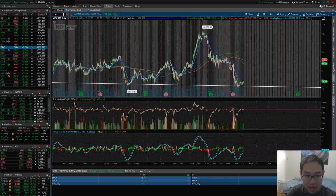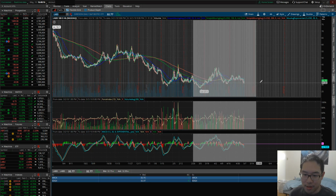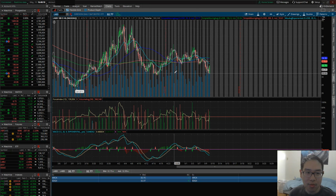Okay, LABD, I think you guys were talking about this one. So LABD, which is the inverse of LABU, has had a support around $30.70. Okay? Look how we're bouncing off the support again. The one thing I want to be a little careful on this one is LABU. It doesn't always happen, but as markets push higher, LABU has a potential to push higher, not LABD.